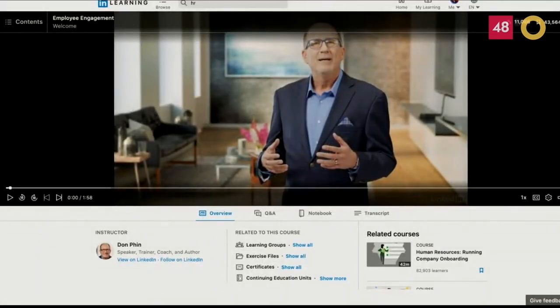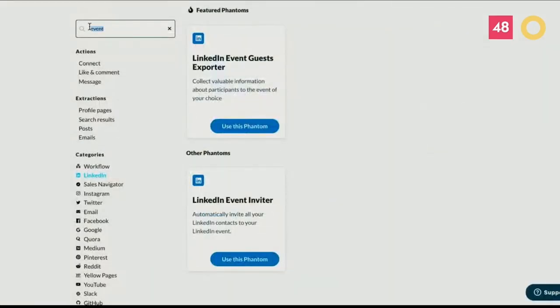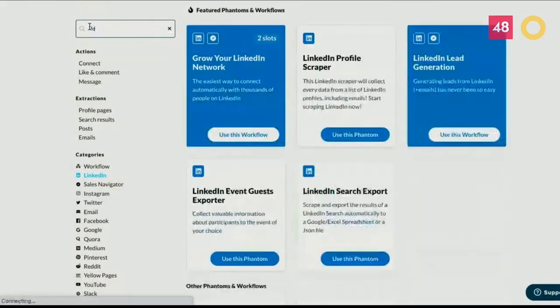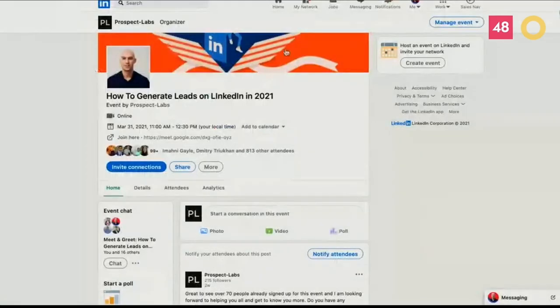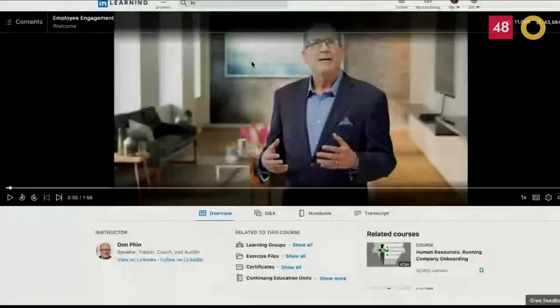And what I love about this is that if you copy this URL, go back to Phantom Buster, and again, if you choose, I think it's LinkedIn Learning Likers, you then scrape all of these people from here. So you scrape not 11,000, but I think it's the first 1,500 or 2,000. So you scrape all of these people from a course.